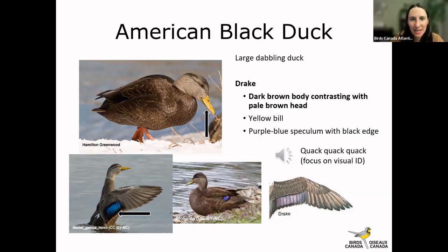The American black duck has, similarly to the mallard, a purply blue speculum with a black edge, and it doesn't have the white border that is in the mallard as well. So you can see the speculum of the birds on the bottom there. It's just blue bordered with black. They also do just a kind of generic quacking.